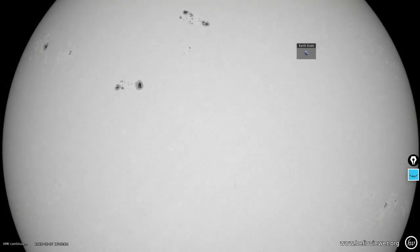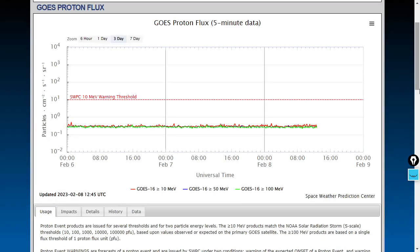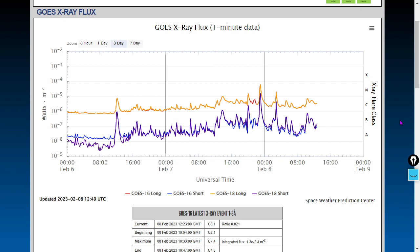And let's move to relativistic particles and solar flares. Now, sometimes a solar flare is associated with particles showing up at a very high rate of speed, which hang out in the Earth's polar regions, in Earth's field-aligned currents, and those cause radio blackouts because of their Bremsstrahlung, their braking radiation. That attenuates the ionosphere up at the poles. At the moment, we ain't got nothing going on like that. No spikes in the proton flux, but some big spikes in the GOES X-ray flux.